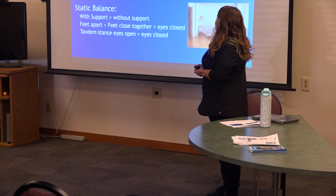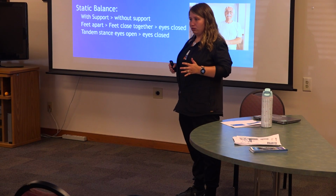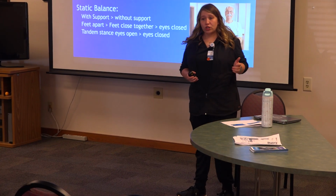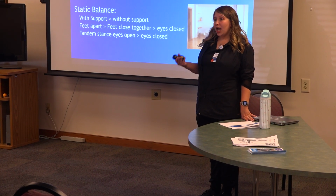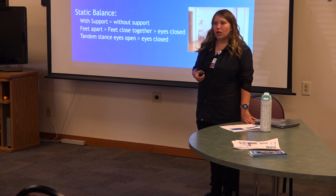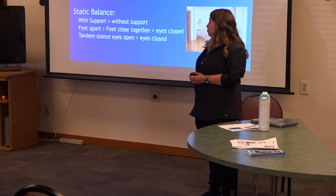And then working on your static balance. Static balance means you are staying nice and still. You're not doing a whole bunch of reaching, but the balance as you're staying nice and still. So start with your balance with support, again with a counter, with something, and just maybe try to stand up for a minute or two, maybe watch the cars as they go by, look out for a couple birds, something you enjoy, and then you can increase it and work on it without support.